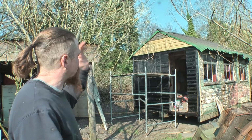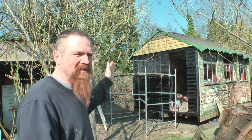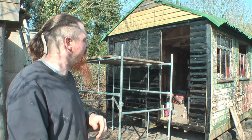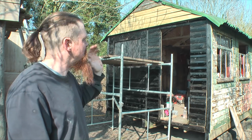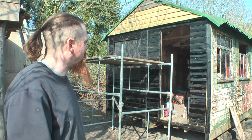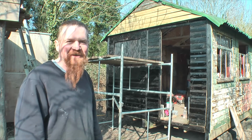Anyway, I'm going to talk about this cabin. I wasn't going to film any of this at all, but this is going to appear in the background of a lot of the new Land Rover videos that I'm making. And I thought people might think I'm building a new building, and it's very much not the case. This has been here for a long time, and it's in terrible state.